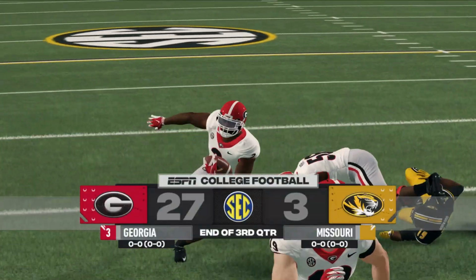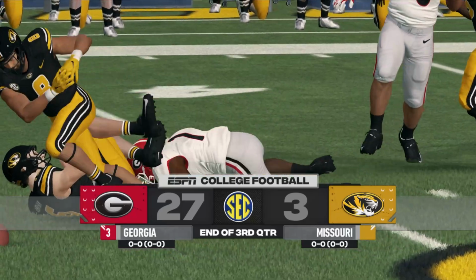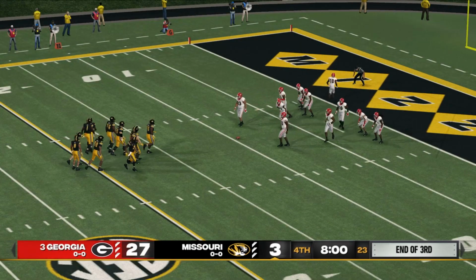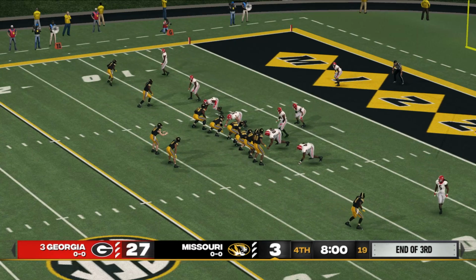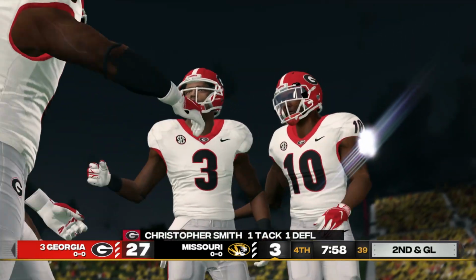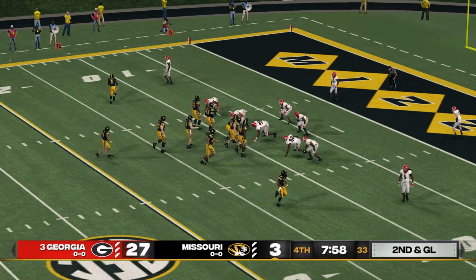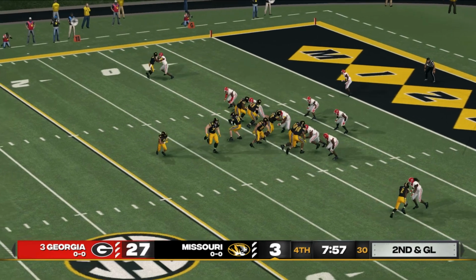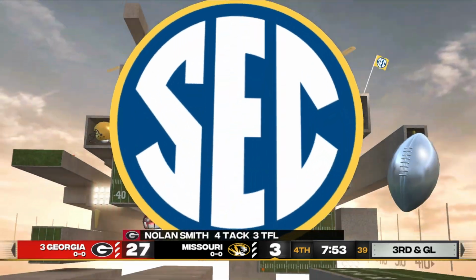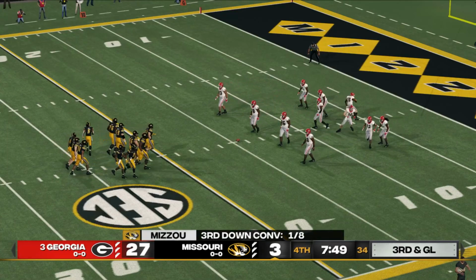This one's pretty much gone as expected. 27-3, Georgia. Back in this very pivotal 4th quarter. Fires out quickly, incomplete. This is the 8th play of this drive. They'll drop him for a loss. It's 3rd and goal. Ball on the 15-yard line.